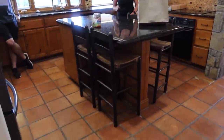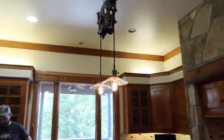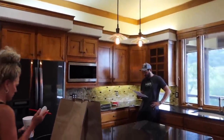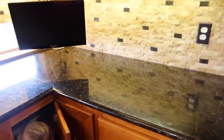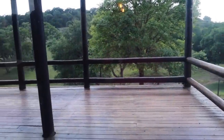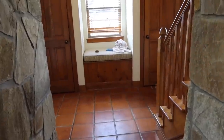I like the rock. Reese found the lazy Susan. Yes. This is some water. Pretty view above the sink. I have them at my house. They don't look exactly like that, but that's what I think they are. A whole bunch of.